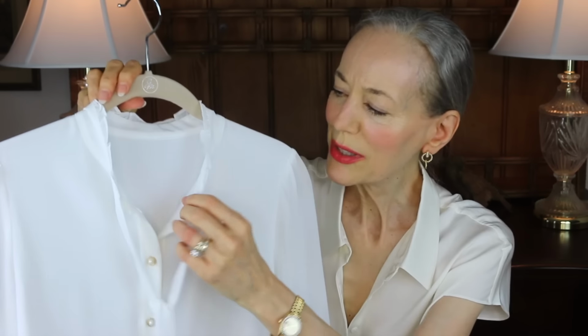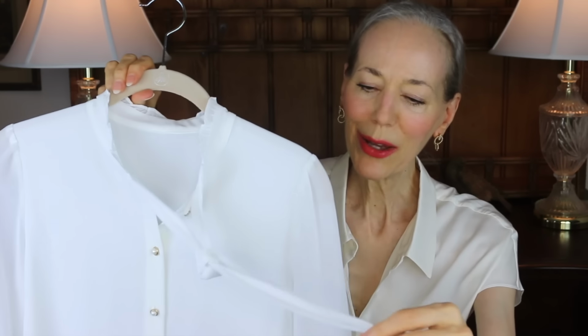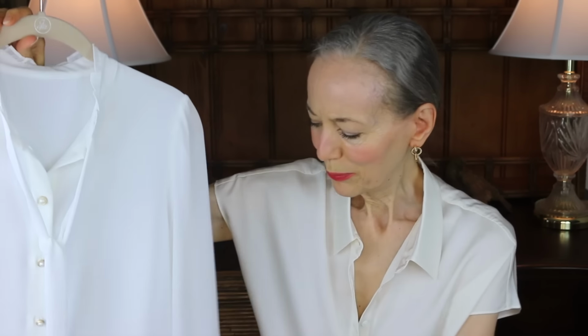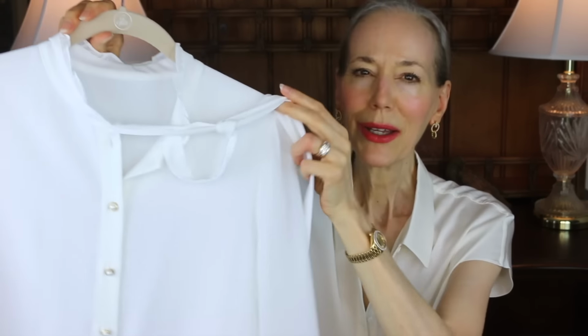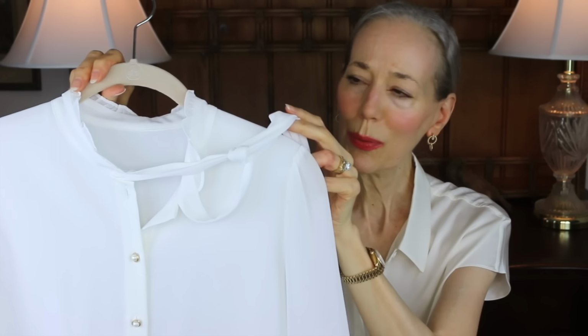My next blouse is this classic, timeless ruffle neck tie blouse, always in fashion, always in style. Ruffle detail on the cuffs, button cuff here, button front with pearl and gold buttons that are so pretty.